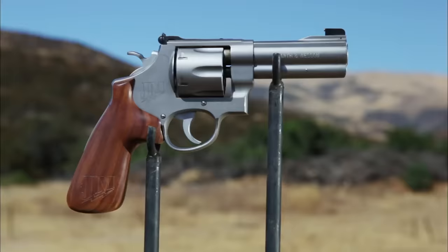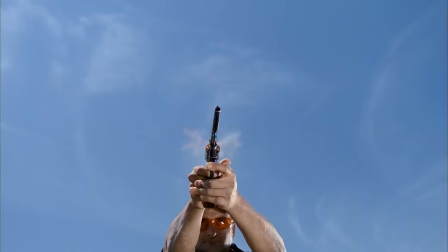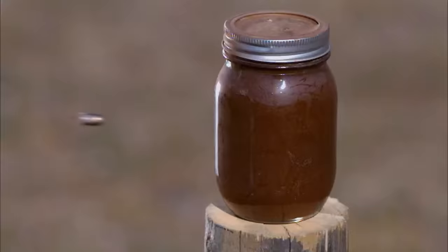We've already looked at the Smith & Wesson M&P 40 Cal. Next up is the Model 625 revolver. But before we get back to the range, a Top Gun's bullet point.